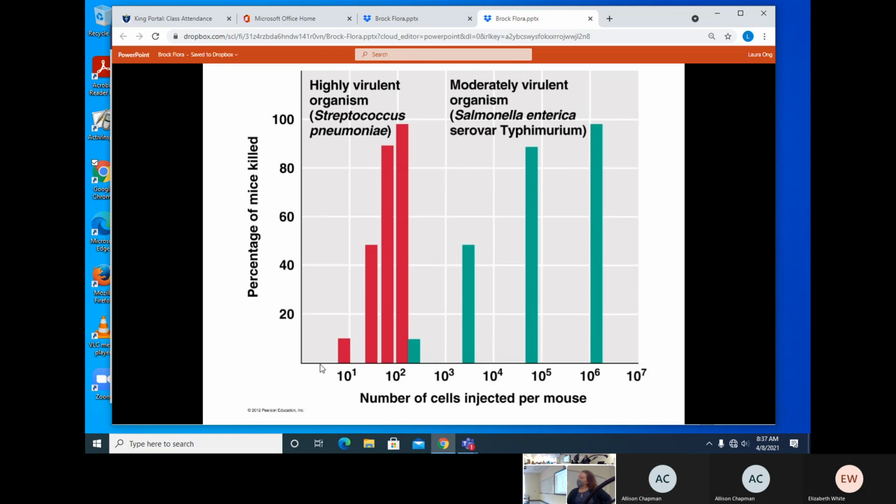And it's showing down here, if you are injecting these two strains into mice, how many cells does it take of this strain versus this strain to kill a mouse? And so where you see each of the bars, that's a separate experiment where they're taking this many. So 10, 100, and this would be like 75, this would be 125, and this is something like 50. And once you get up to about 125 cells of Strep pneumoniae in the virulent version, which would have the capsule, that's going to reliably kill mice.